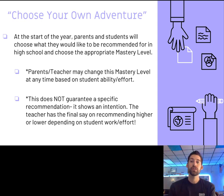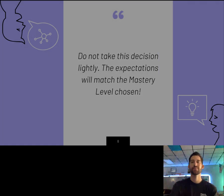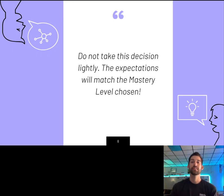So you can choose your level at the beginning. This is a group decision between parents and students. It can be changed throughout the year, not by the students themselves unless they want to raise their level. But if you believe the level needs to be lowered, then I need to hear that from you, the parent. Now make sure you don't take this decision lightly. I grade according to the level. So if a student is going for AP, when we have a test with an essay, I grade it a lot harder. They have a different rubric that they're graded on to show that level of expectation.